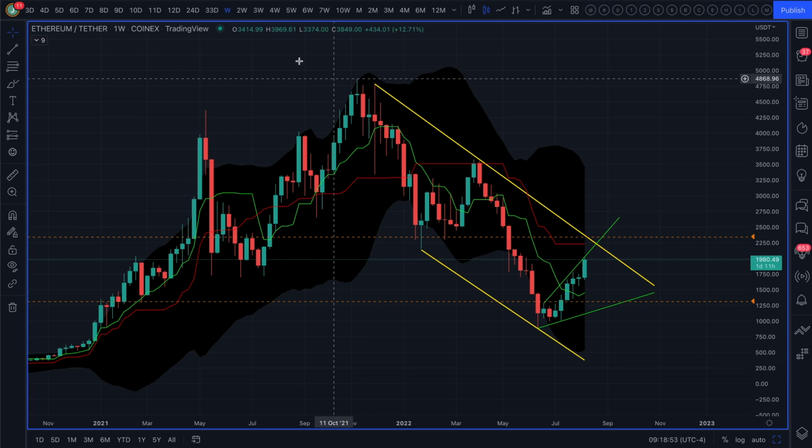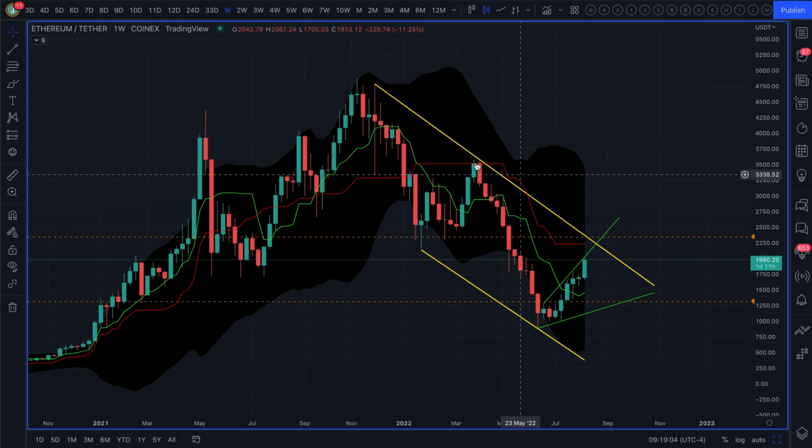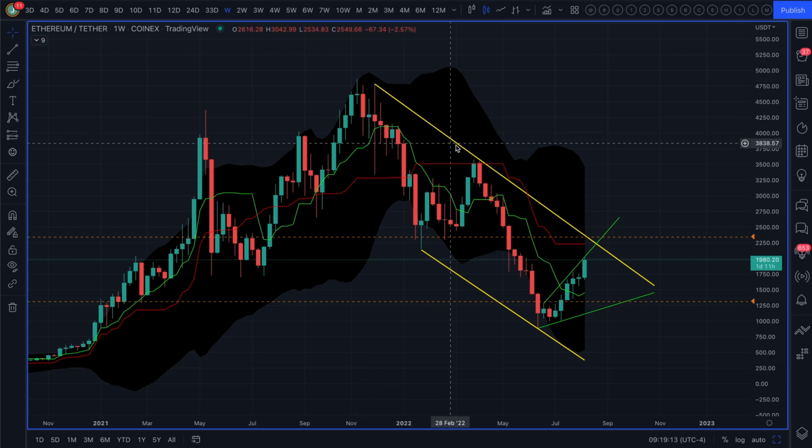This is the 1 week chart, and you can see that we've been coming down this yellow descending channel since the all-time high back in November. And once we bottomed out here in June, we've been bouncing. So we've got our second hit, third hit, fourth hit here actually just happened.